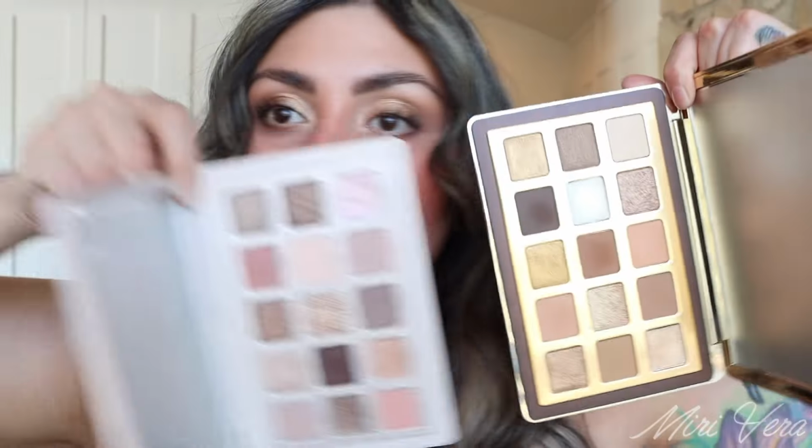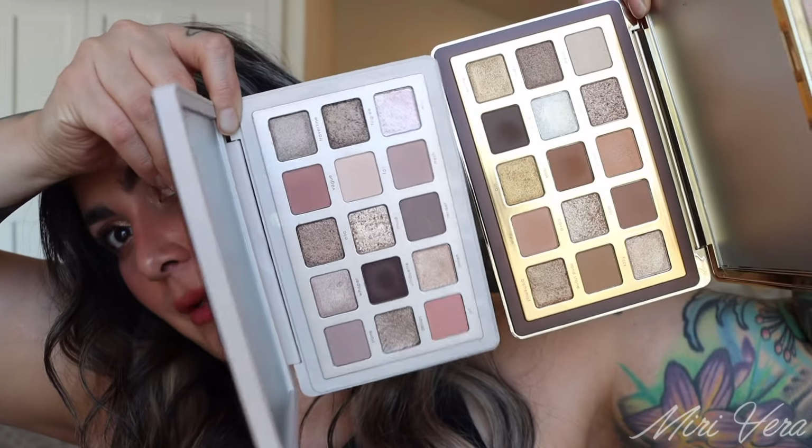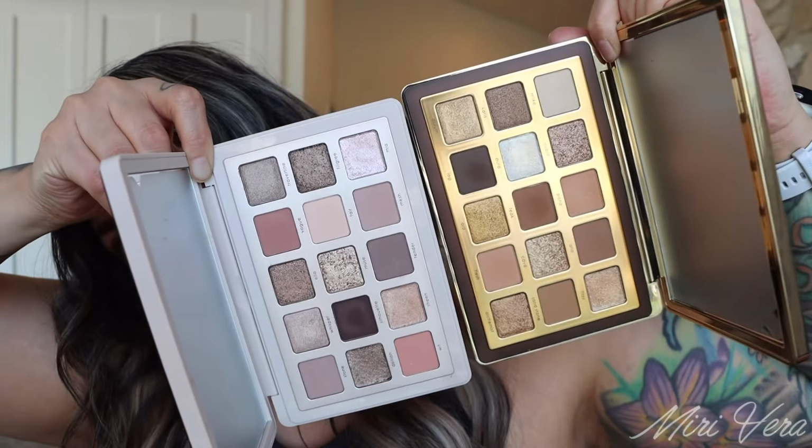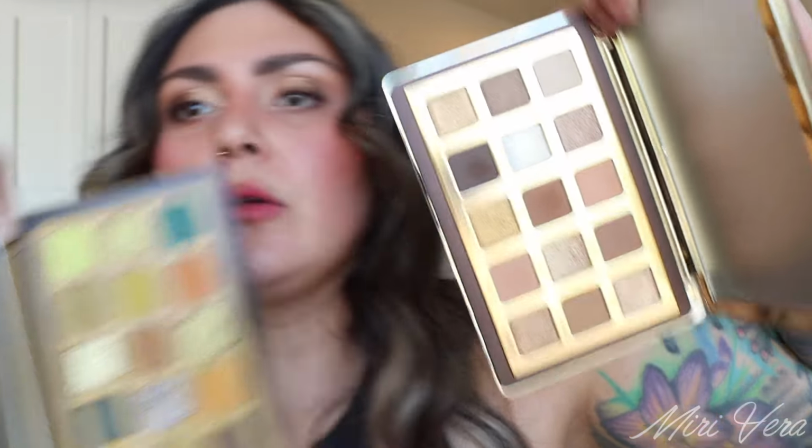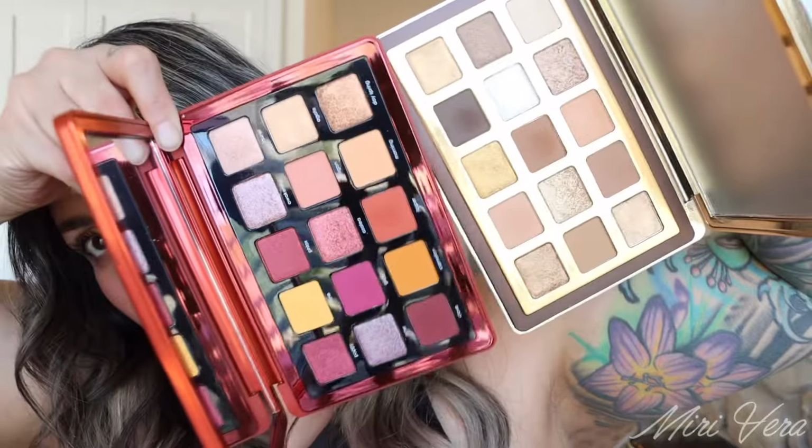Also pulled out the I Need a Nude, which I feel this one's for sure a more cool tone palette maybe. Next to the Golden, I feel, yeah, much different vibes. I also pulled out the Yucca because I feel like there's some resemblance in some of the tones. Not really. And last but not least, the Sunrise palette, which, oh, this one's more red, pink leaning, but maybe a few tones.